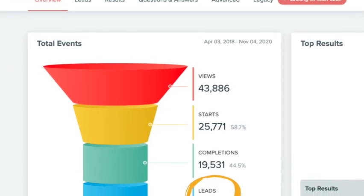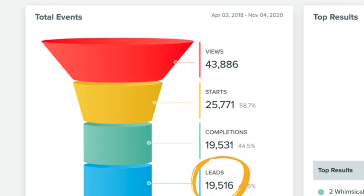Since inception though, it's garnered leads, and this is with no paid traffic. I've just never run ads directly to this quiz before, and the only way that I've really pushed it out is through things like Pinterest and social media. But even so, it's garnered more than 18,800 leads. Proof people love a good quiz.